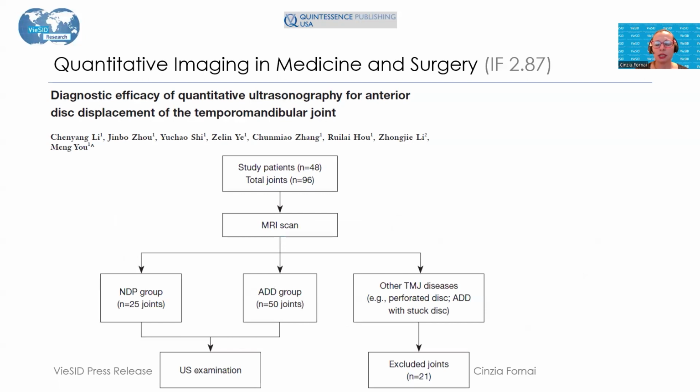The authors considered 48 patients and eventually included 75 joints, of which 50 presented anterior disc displacement diagnosed through MRI and the DC/TMD. 25 joints presented normal disc position. 21 joints instead were excluded because they presented conditions other than anterior disc displacement.